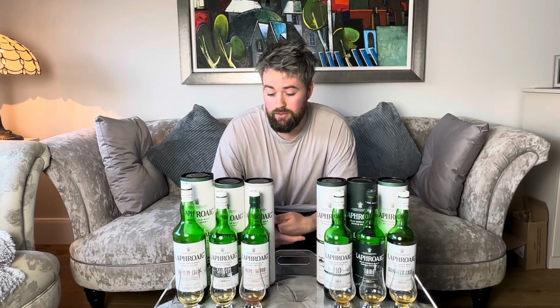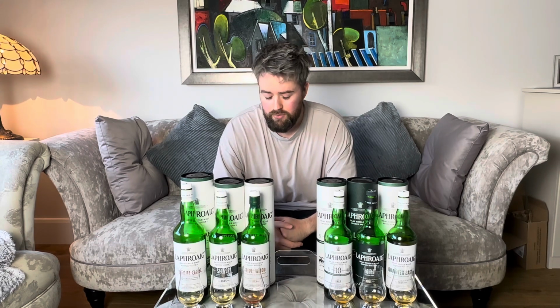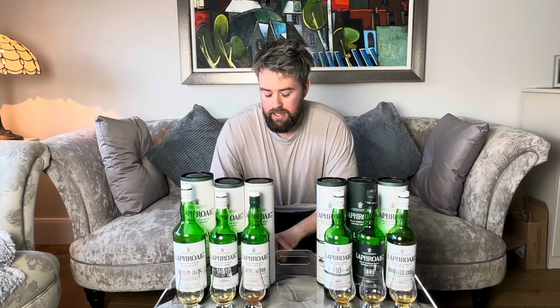We have the Select, which is also at 40%. This one is part of the core range, so it's easily accessible. And it's usually available for around £23–25 in the UK. The triple wood, I believe, is discontinued now, so you might not be able to get your hands on that, or if you can, it's last stock time.